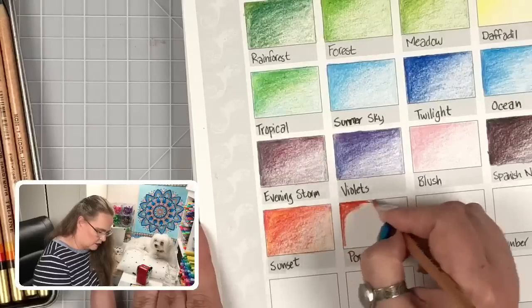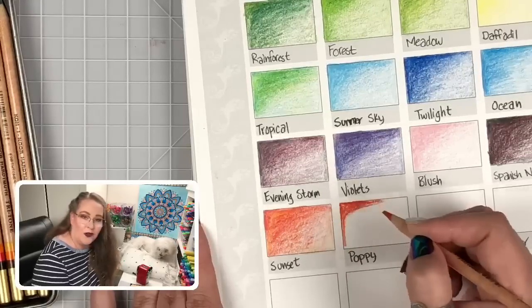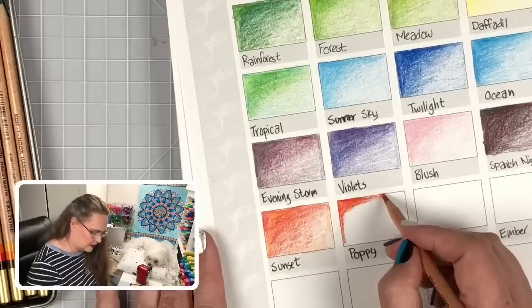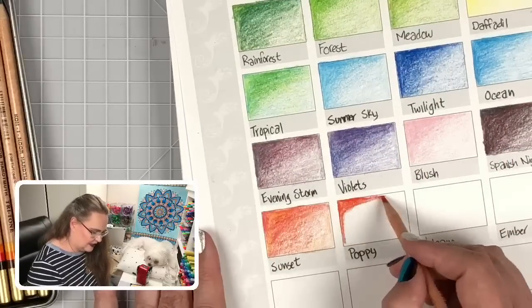Jackie says, I would think they'd be fun on clothing. Oh yeah, like a denim. These could make good denim type or flannel type feelings.